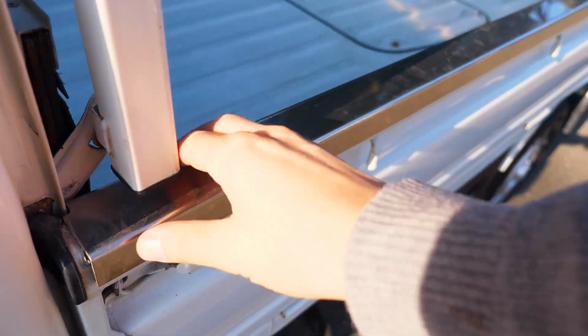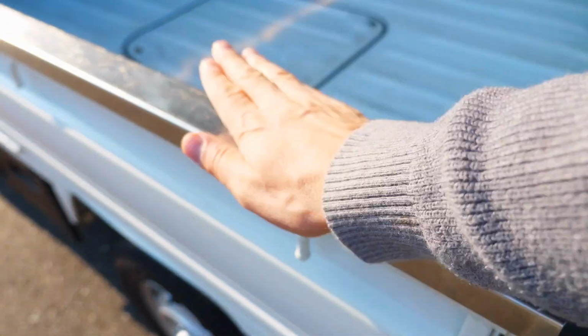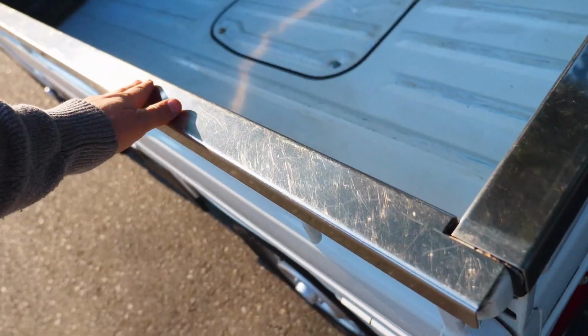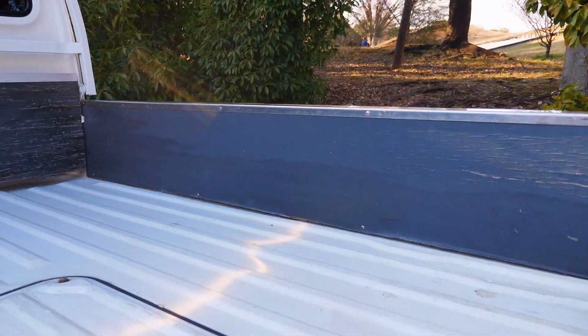Okay, this one has been installed with some aftermarket stainless steel bed caps to protect the top of the bed while loading and unloading stuff. That's awesome. These are amazing. Now, the modification to the bed is what looks like wooden panels have been put on.